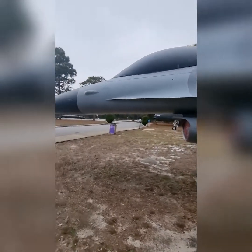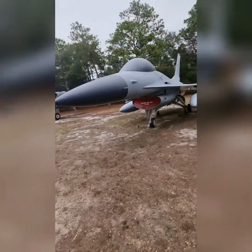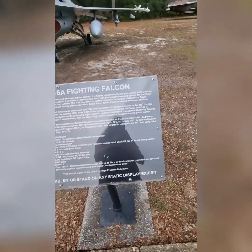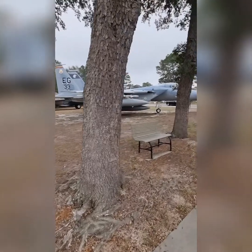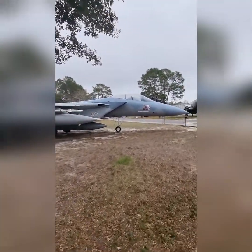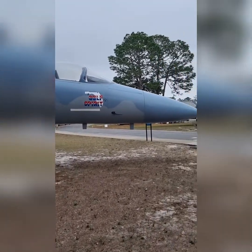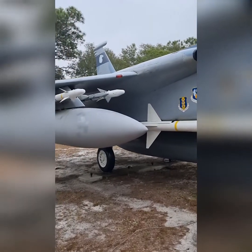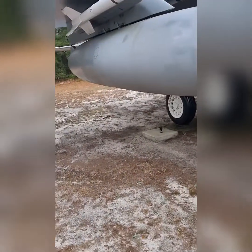Let's go see what this one is. This plane is called the F-16 Fighting Falcon. That's that one. Got a little chair where you can sit if you get tired and want to rest. Now this one's kind of cool. I like all the little stickers, and this is called Gulf Spirit. Back of it. Let's see.